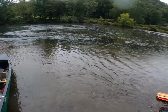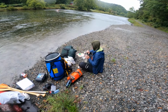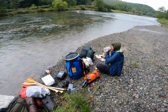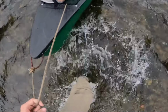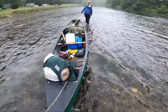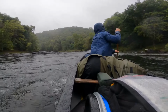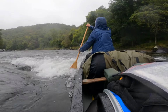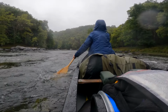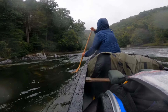This is our lunch spot for the day. We got about 7 miles left to go. Hoping to get in camp around dinner time. Make some barbecue for dinner. Call it a night. We still got a little bit of paddling though. Alright, and we're gonna have to cut left right away. To the left.